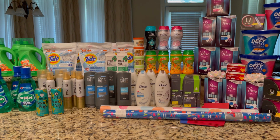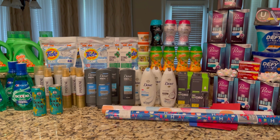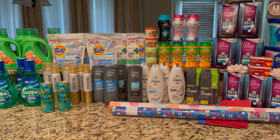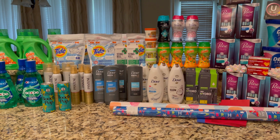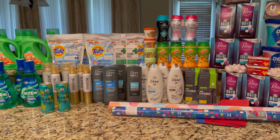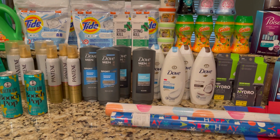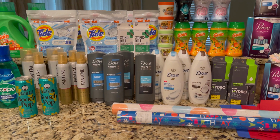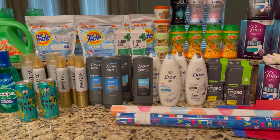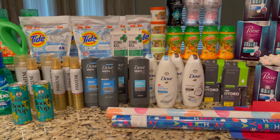So, final numbers. I've received 2 $8 off of $40, which is what I used for my Gain deal and my Dove deal. On one of my accounts, I used it because I did not have the $3 off of $18 Nivea attached to the Dove, and I did not have an $8 off of $40, so I used that. On the other one, I used the $8 off of $40.